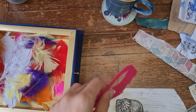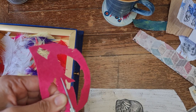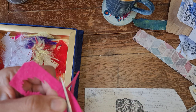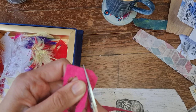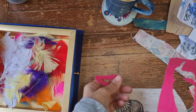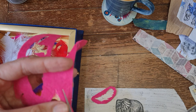So my idea was to cut these and then put the feathers behind, or unless we put the feathers first. Let's see. But this is a bright, bright fuchsia pink. I think the card that I'd made was silver, like using recycled silver material, and this pink and a soft pink as well.